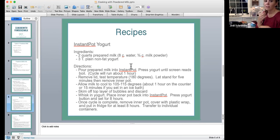Now, I had read a lot of stuff that said you can't make yogurt with the non-fat yogurt because it needs the fat in it, but it worked fine. But it looks like maybe it makes more of that skim, more of the bubbles, so there's more waste if you don't have any fat content.